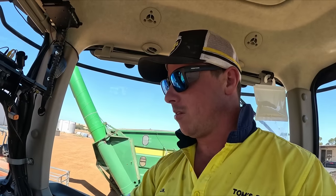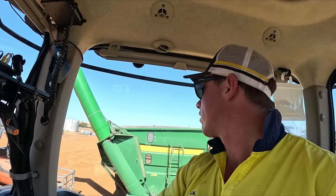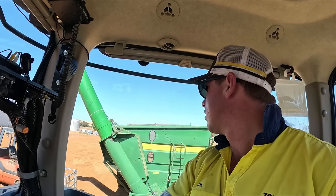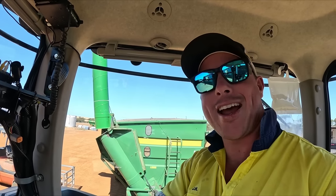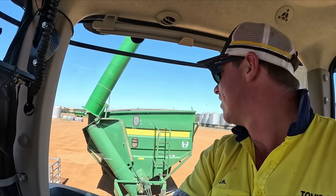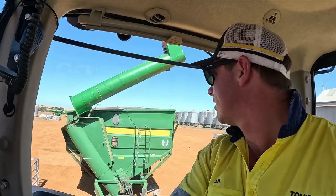We will attempt to fold this auger. Moment of truth. And would you look at that? I've got a folding auger now. Oh, that makes me happy.